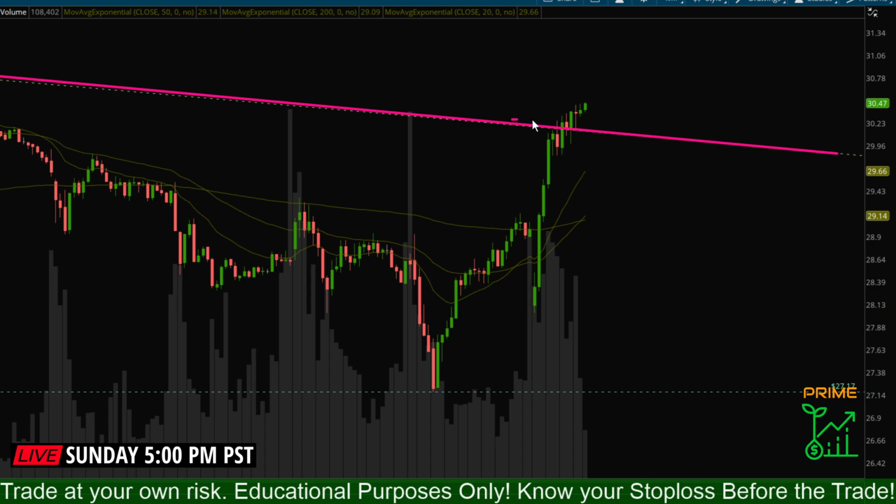And so, price, when it got here, it didn't immediately start to shoot away. What it did is it consolidated. And that's the purpose here and what I wanted to show you guys. There are many ways to do this.